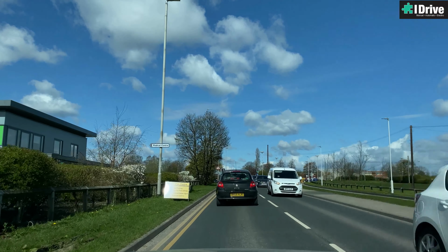Now because it's a quiet road and there's nobody here, people tend to drive faster on roads that there's nobody on. So be careful of people crossing the dividing line and people generally travelling too fast.